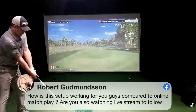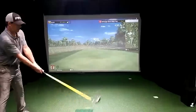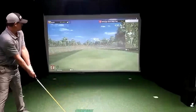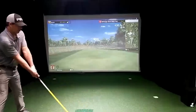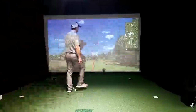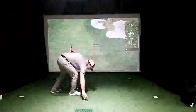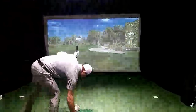Now, Randy, we have a comment from Robert that says, how is this setup working for you guys compared to online match play? And I will answer that in just a moment. All right, the drive is away. Looks like it is heading straight. Going to find the right rough. Hopefully it stays out of the bunkers, and he finds just that right first cut.